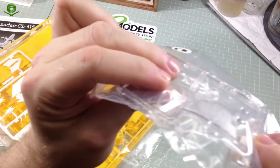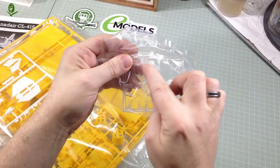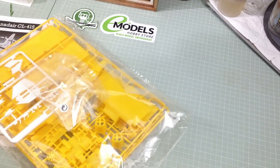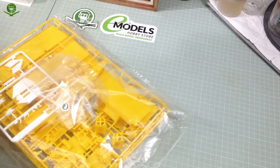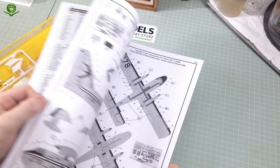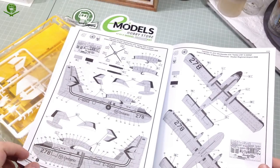Looking at the cockpit, it looks nice and clear. Lots of panelling detail on there. That's really nice. I hope all that was in focus, because I've actually forgotten. I got so excited by this, I forgot exactly where the camera was. That is beautiful. That is going to be a good fun build. Oh yeah. Ontario, Canada.